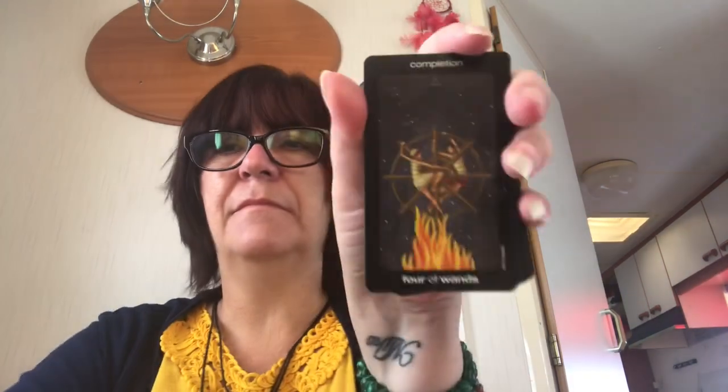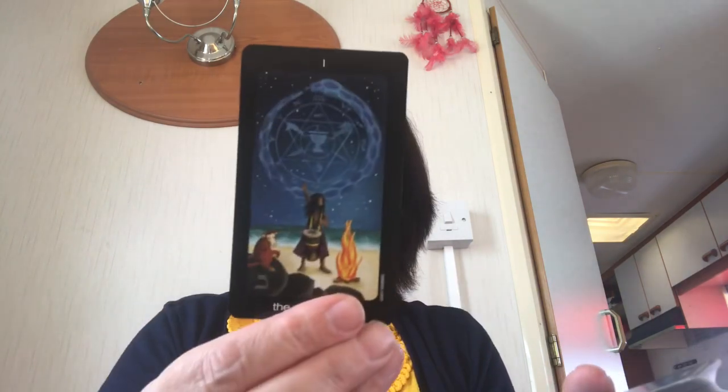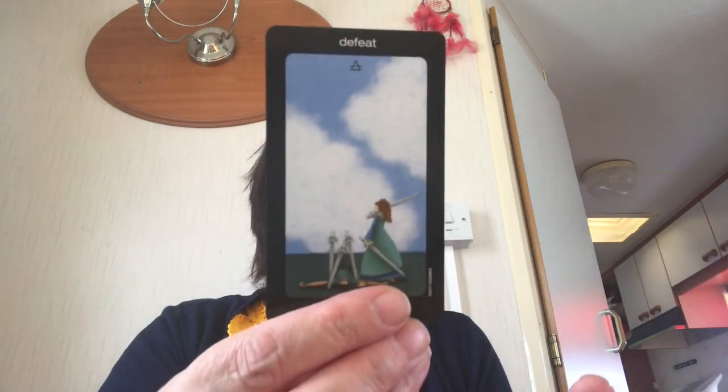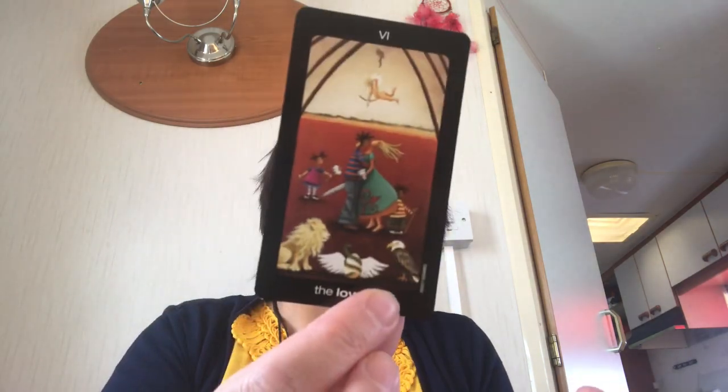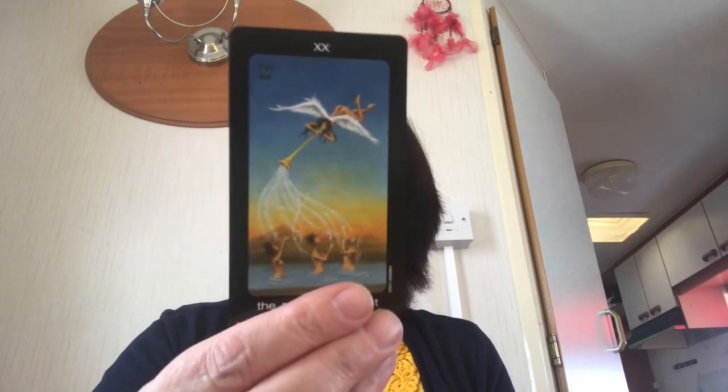I didn't realise this was based on the Thoth. I should have read it better, shouldn't I? But that's the backs. Some of them have got keywords on that I don't agree with, like ruin. It's quite simple artwork. And I just have to try to not take much notice of the keywords, what they bring with them. But it's not one that I've used an awful lot for that reason.